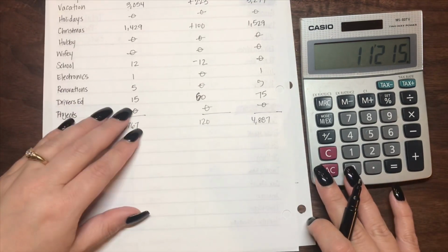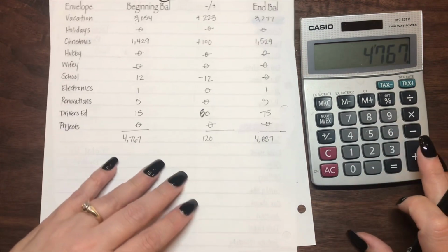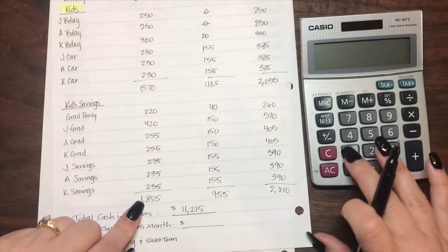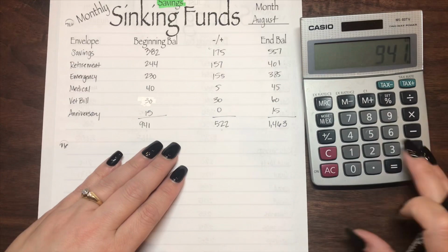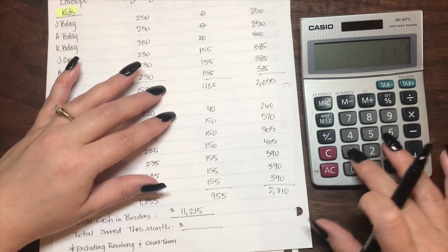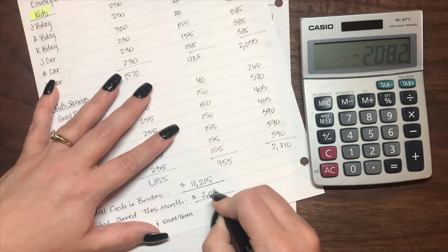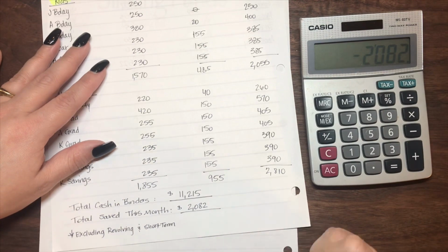So total saved this month, we'll have to calculate of what we had at the beginning of the month. So let's go ahead and do that. So 4767, 1570, 1855, and 941. That's $9,133. Minus 11,215, that is $2,082 that we saved this month, not in those 2 binders.